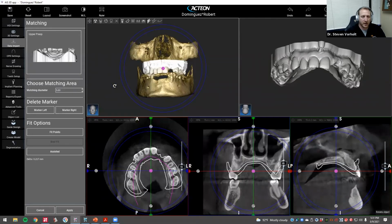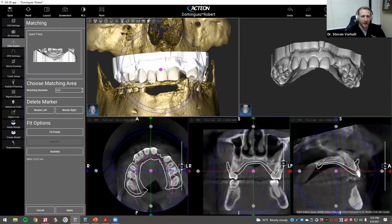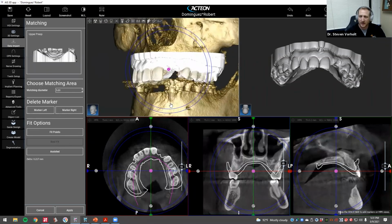And we'll see, there it goes. So it's snapped onto our 3D rendering, and you can get a pretty good bird's eye view. That looks pretty darn stitched. And when I say stitched, I make sure that the STL, or the soft tissue model, is intimately connected to the patient's 3D scan. Because if that is incorrect, we've already started off on the wrong foot and all of our implants will be placed incorrectly.